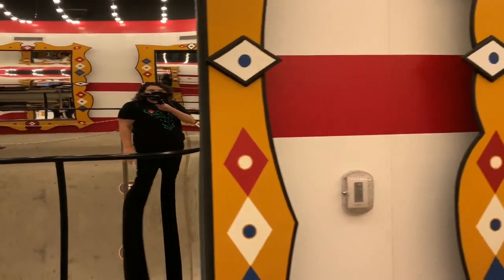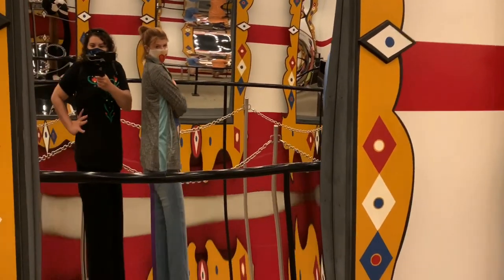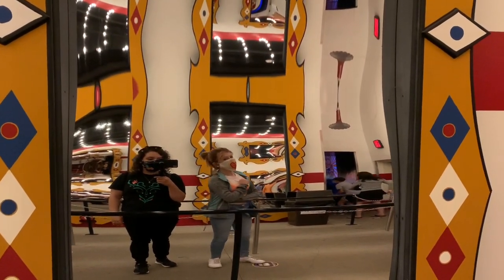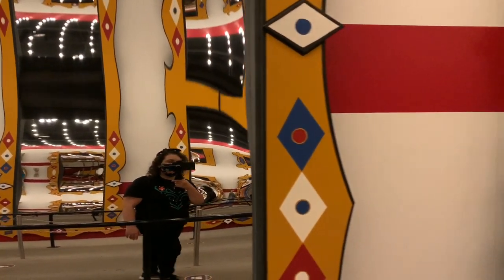Ooh, I'm finally tall for once in my life. Look at these legs. Hi, we're short now. Shorter. And I really thought that all of these steps from these theme parks would help me lean out.